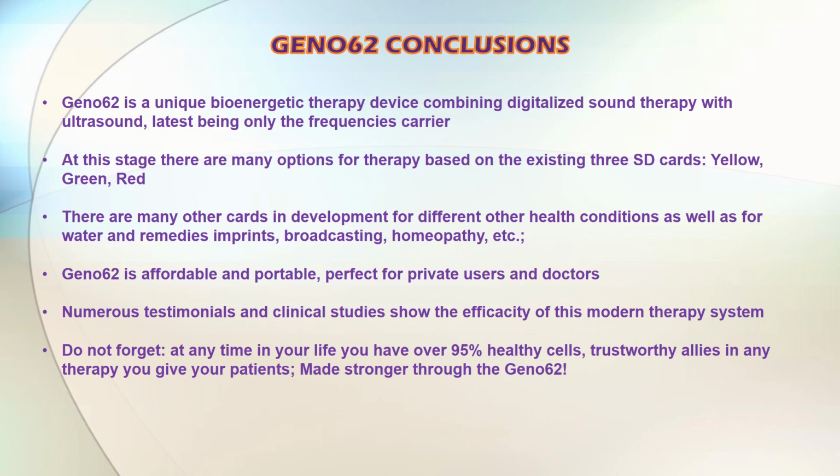Time for conclusions then. The Geno62 is a unique bioenergetic therapy device that combines digitalized sound therapy with ultrasound, the ultrasound being the frequencies carrier. At this stage, there are many options for a therapy that we've described to you based on the existing 3 SD cards, the yellow, the green, and the red.